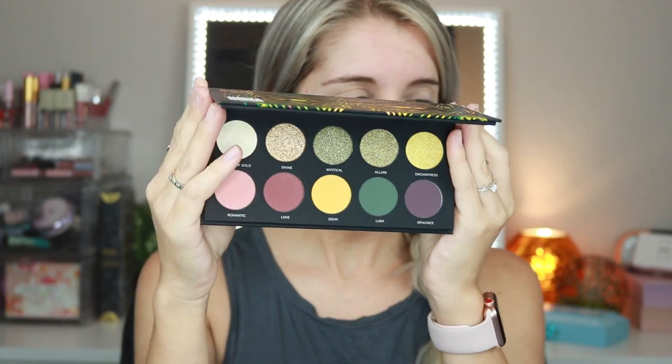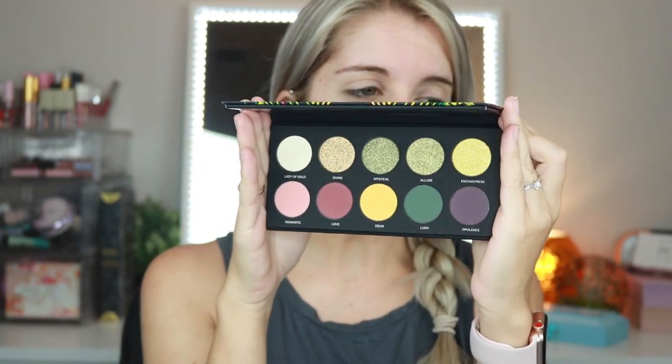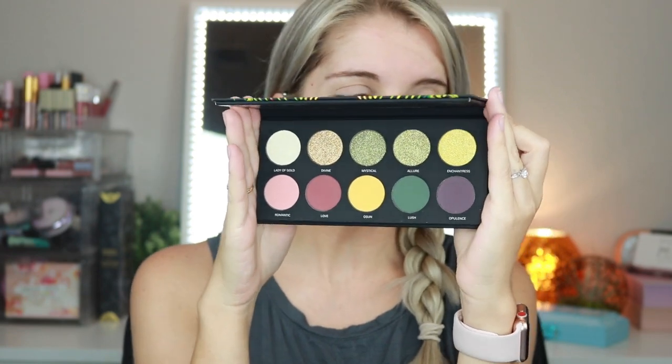So let's go ahead and just look right down into this. Guys, just look at this eyeshadow palette. Unbelievably gorgeous. Oh, I saw all these greens. I was like, yo, I have to have it. So I will go ahead and swatch these colors for you guys and see how well they perform swatching, but I'm not the best at it, so.